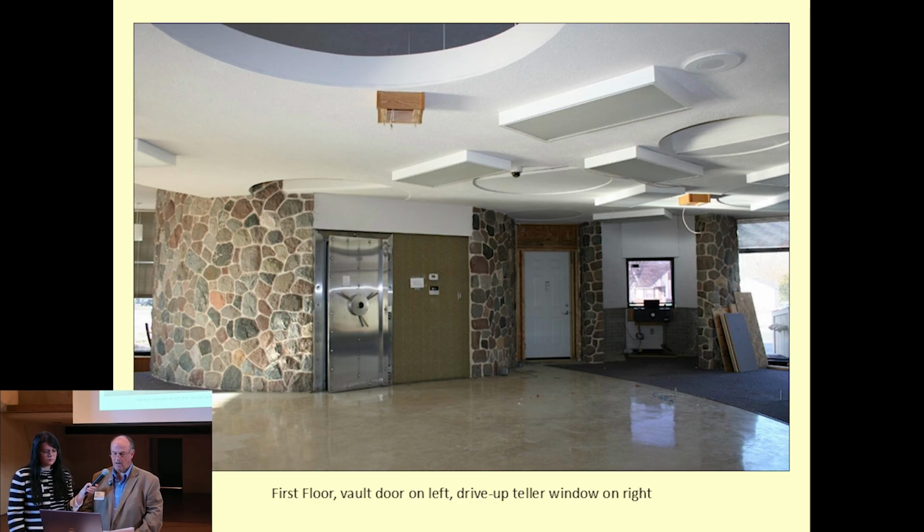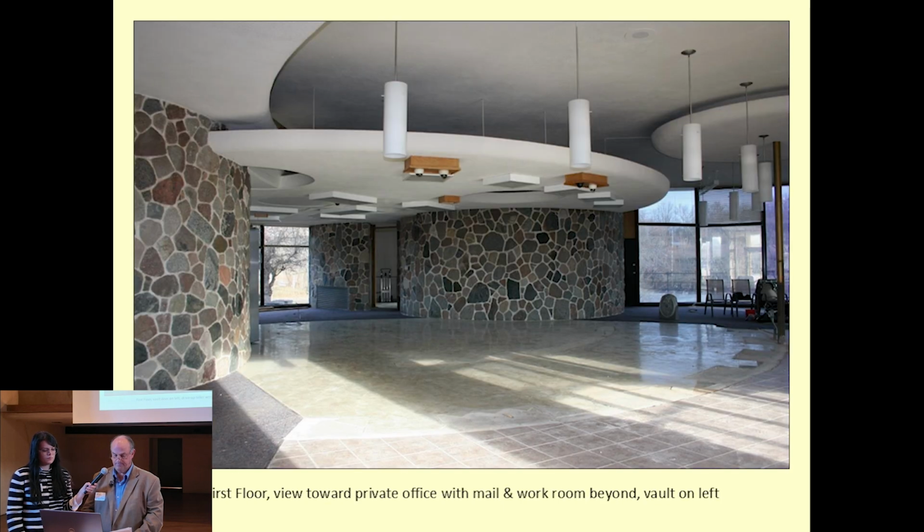The savings and loan's prominently displayed stainless steel vault door is an additional design element typical of this period, as is the inclusion of a drive-up teller station seen to the right of the exterior door in the photo. The interior design also features distinctive ceiling clouds.